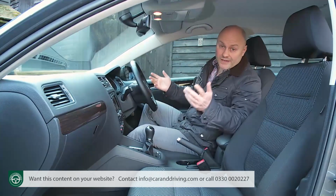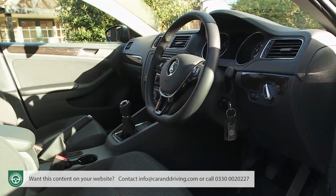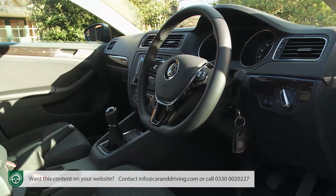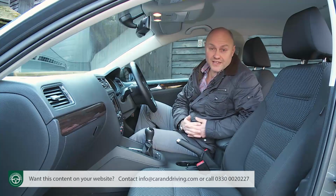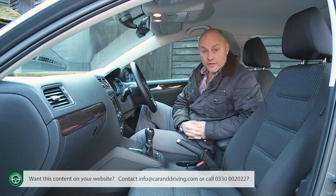And up front, well, it's a Volkswagen, isn't it? So as ever, the overall look and feel speaks of quality. With cabin detail and fit and finish, though, we come to another area where you might wish that this car did have a little more in common with the Golf.